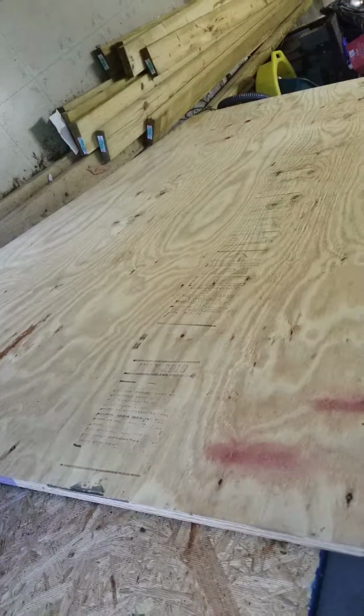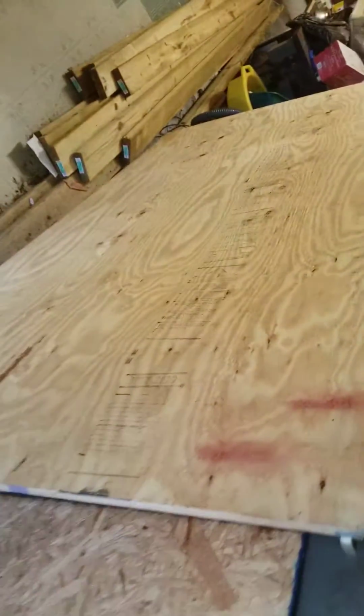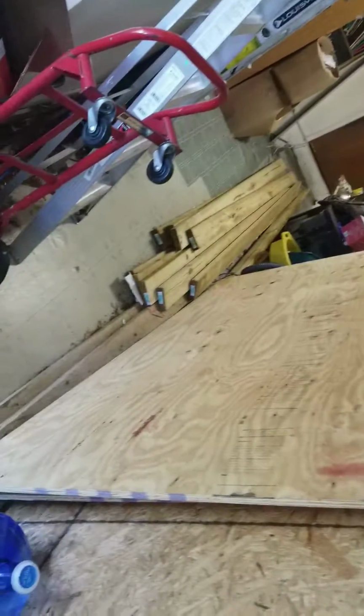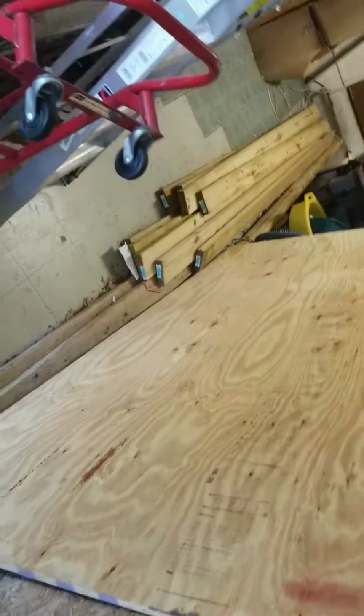Like I said, overall it doesn't cost a whole lot. Like I say, this is the floor right here, these two 8x4s. That's my subfloor. And joists, studs, walls, roof. Not rocket science.